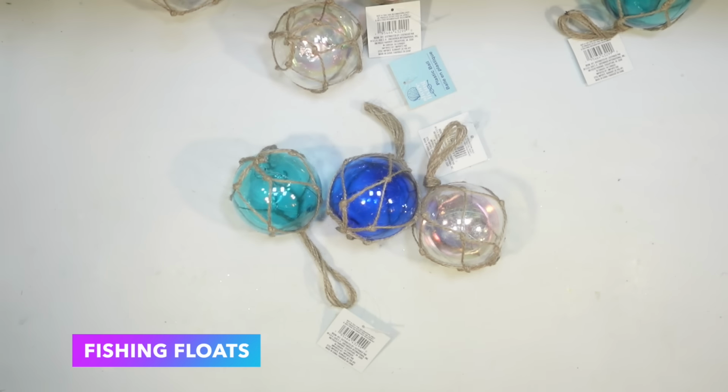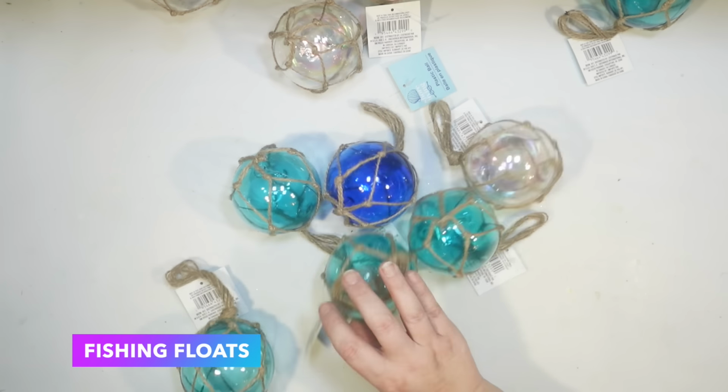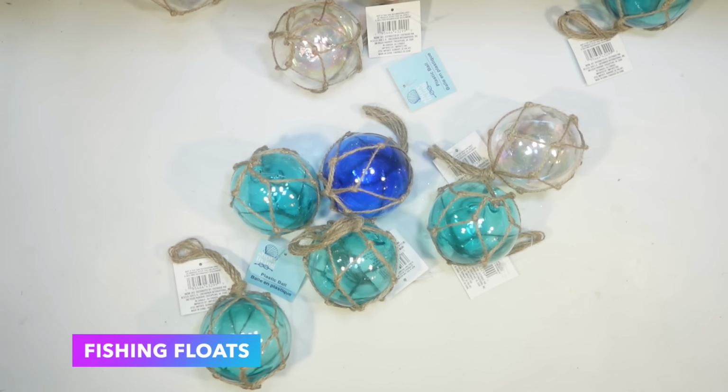These are new this year. I've never seen them before. The little fishing floats. Y'all, I was so excited to find these. I got a whole bunch of them.